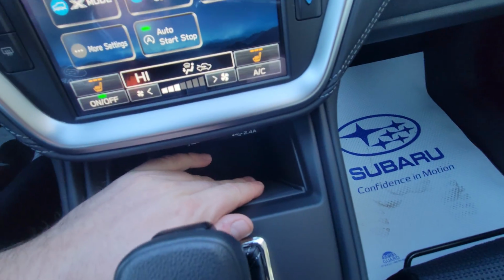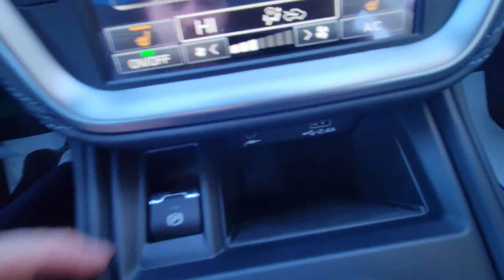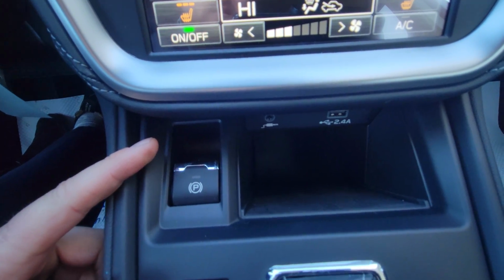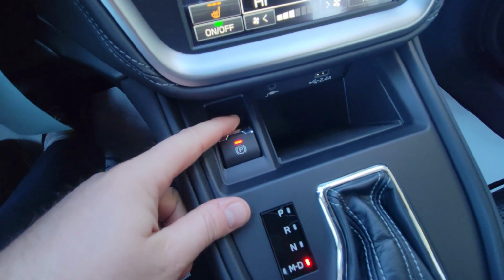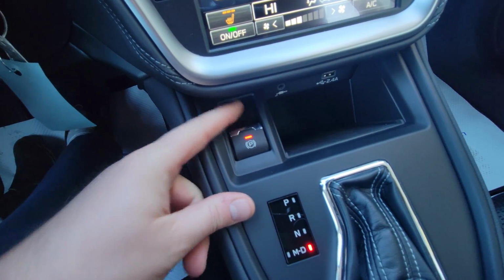Below that, we have a little cubby. We have a USB and an aux port. We have our parking brake. Foot has to be on the brake and push down to deactivate it. If your foot's not on the brake, it doesn't shut off.